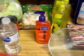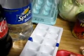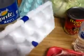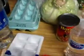Hi, I went out this morning to the store. Got a little thing. I just wanted to show you what I bought. I got a Coke Zero and a Sprite Zero. I got two ice trays. I don't have an ice thing that makes ice, and the ones I have cracked. I got that from the dollar store.